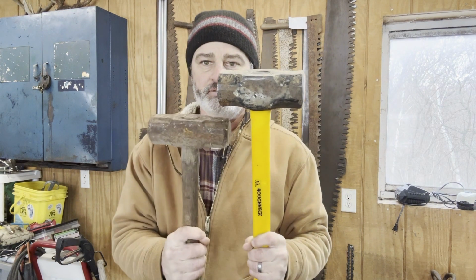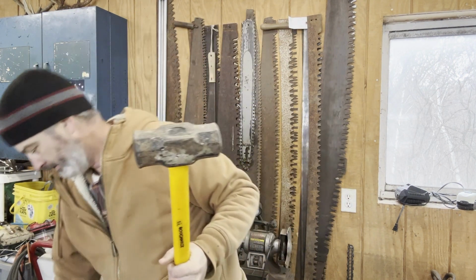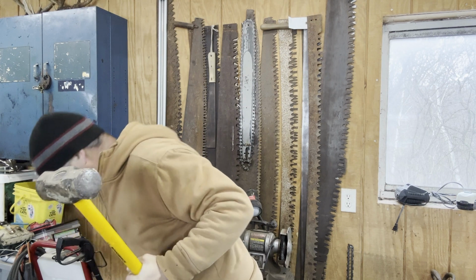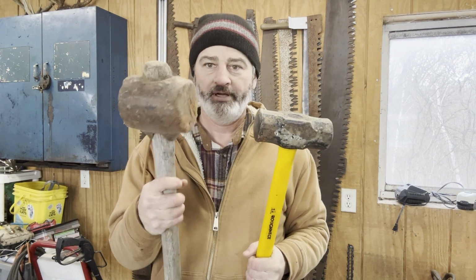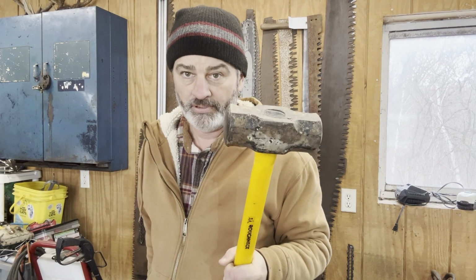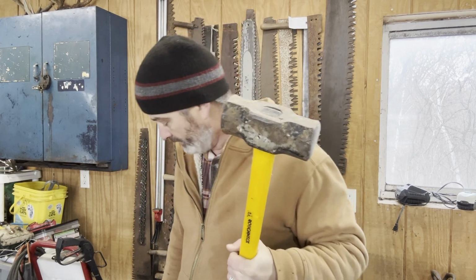Now if that isn't enough, then you just get the next size up, like this one. And then if that isn't enough, get Big Bertha going here. I've used this quite a bit actually. This is the one I use the most. If I need to really hit something that needs a lot of pounding, I use this one the most.